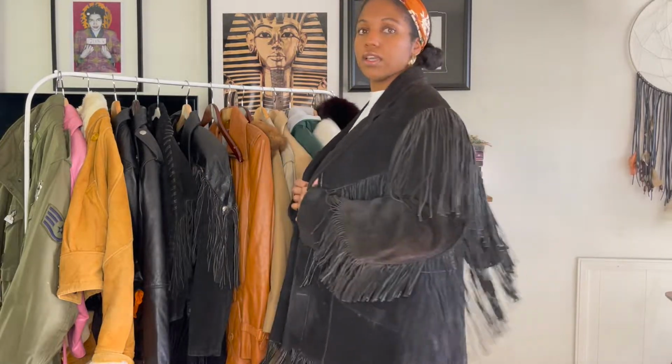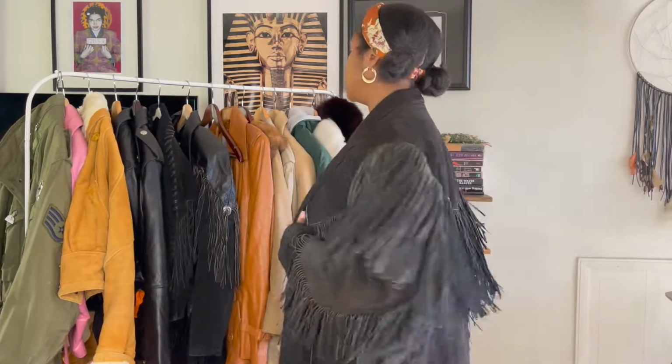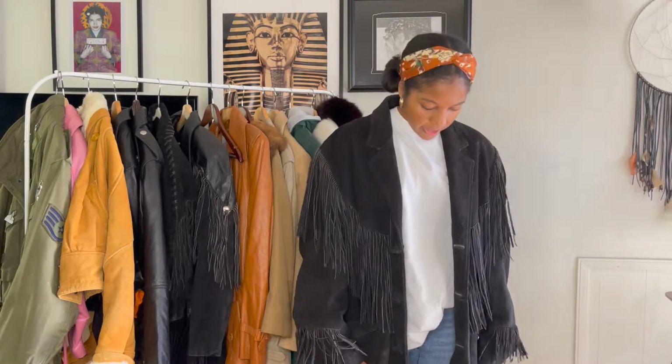But this one, again, it is a little bit more of this oversized fit. The fringe just gives you all the movement you could ever need. The sleeves are a little bit long, but I don't mind that at all. And yeah, this one may be one of my favorite ones on the rack, and I wear this jacket all the time. So if you have seen any of my pictures, you maybe have seen me style this jacket, or if you know me in real life, I'm sure you've seen me wear this jacket as well. But yes, again, this is one of my favorites.